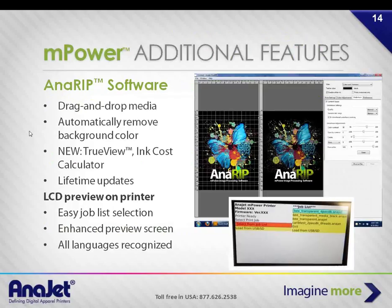Something else that's special about the Empower is that we developed our own RIP software for it. It's proprietary RIP. And we actually innovated a couple of new features, one of which is a patent-pending TrueView feature. If you look on the screen, you can see that I have an image with a grid. But on the right side is what we call the true view, which is a reasonable facsimile of how the print's going to actually appear on a printed dark shirt.